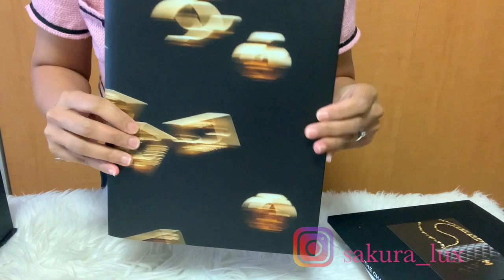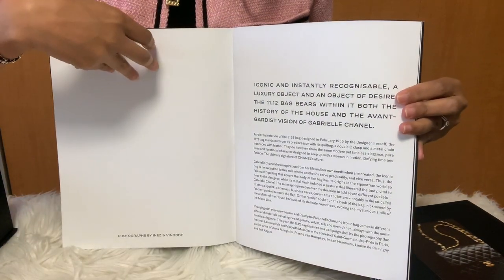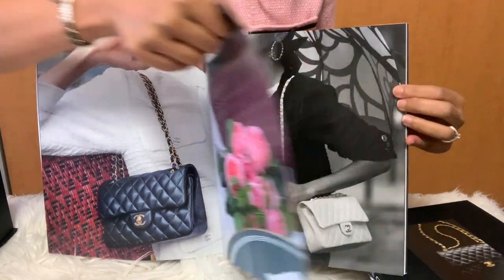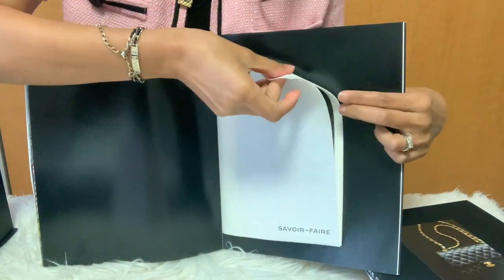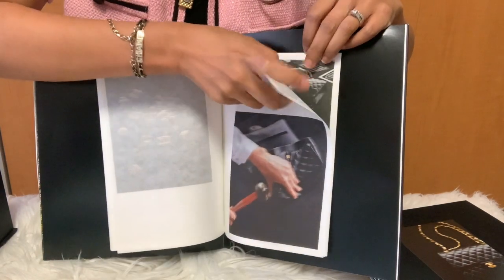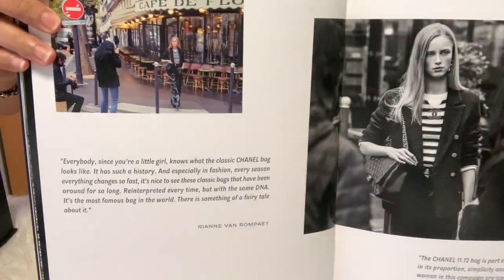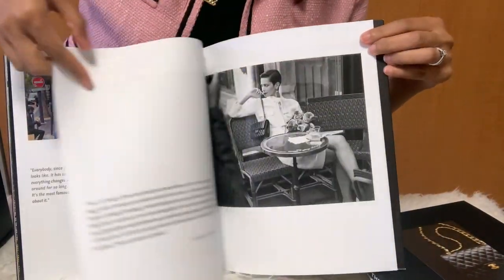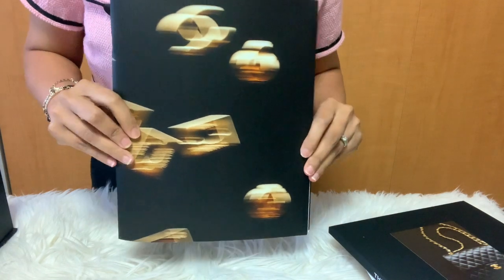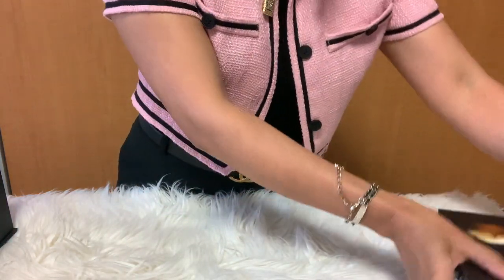So this is how the book looks like. It tells about the history of the classic flap. Beautiful pictures of the bag. And it shows pictures of how the bag was made. Yeah, look at that, it's so pretty. There. So I'm so happy to receive this because it's a collector's piece, and I love receiving memorabilia from Chanel. So let me put it on the side.